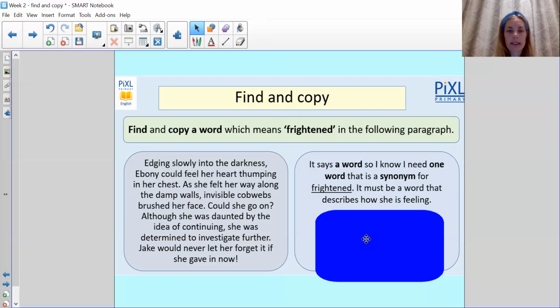Edging slowly into the darkness, Ebony could feel her heart thumping in her chest. As she felt her way along the damp walls, invisible cobwebs brushed her face. Could she go on? Although she was daunted by the idea of continuing, she was determined to investigate further. Jake would never let her forget it if she gave in now.